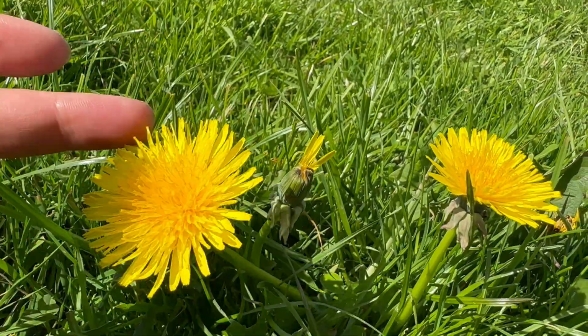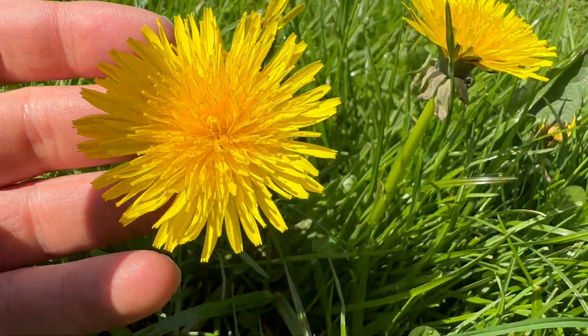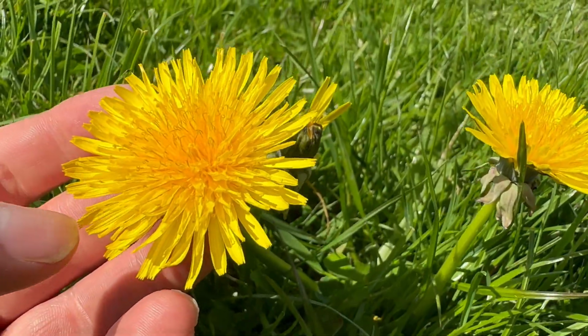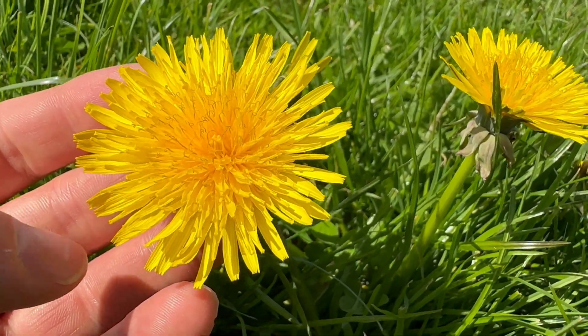So this isn't one single flower, it's a flower head made up of many ray florets. So each one of these florets is actually a single flower.